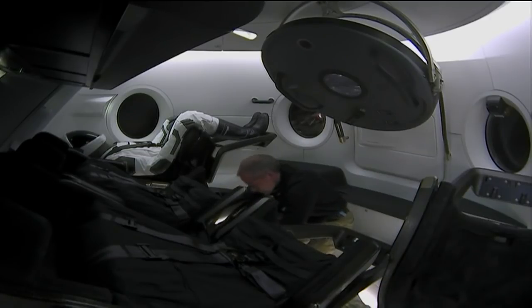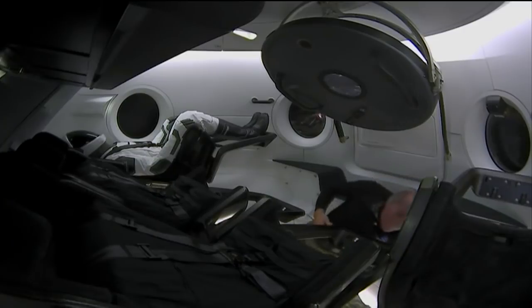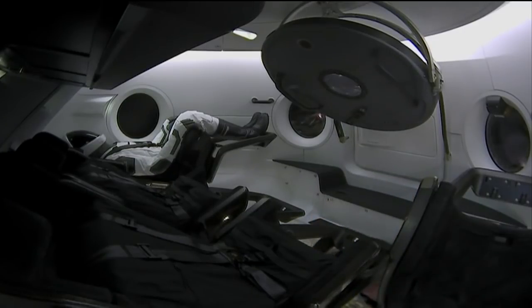Now, normally during an operation with humans on board, which is of course the intention of this vehicle, this is the demonstration mission to test the capabilities of the vehicle first, hatch closure will be a little bit closer to when the vehicle actually departs. But because this is an uncrewed vehicle, it can happen way ahead of time. Hatch closure scheduled to occur just about 14 hours before the undocking time of 1:31 a.m. Central Time, 11:31 p.m. Pacific, 2:31 Eastern, tomorrow.